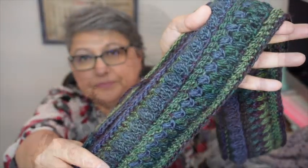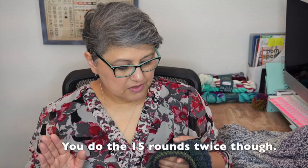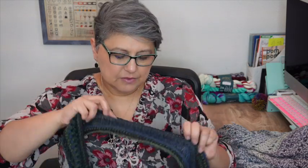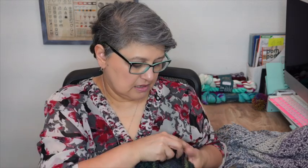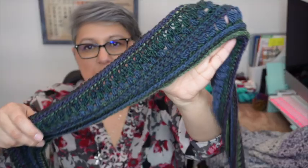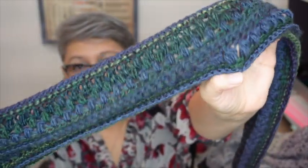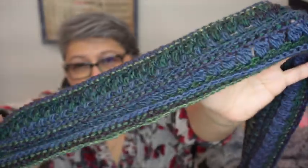So pretty. There are 15 rounds, and I just finished the 15 rounds, and it does this really interesting thing where on some of them you have to go down, and it's kind of like a front post double crochet, and so it creates this ridge on the back side of it, which I think looks really cool because it gives it that texture and dimension.